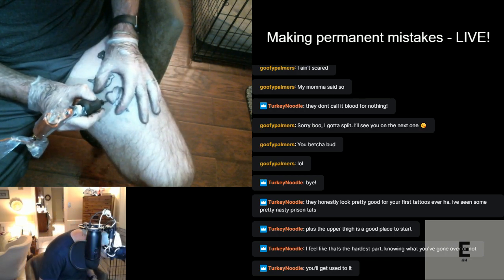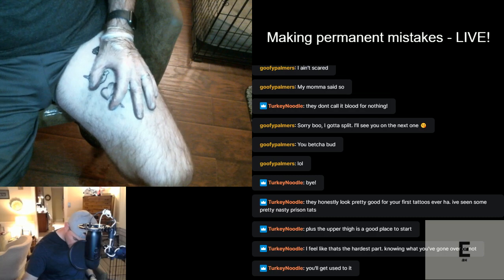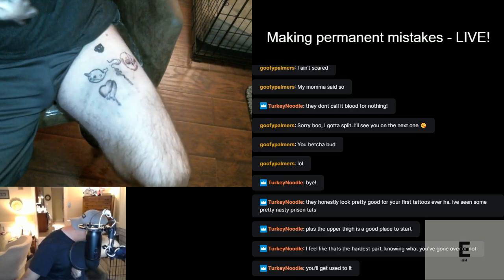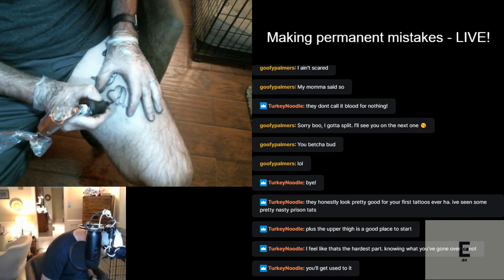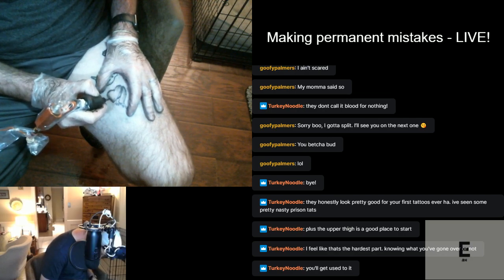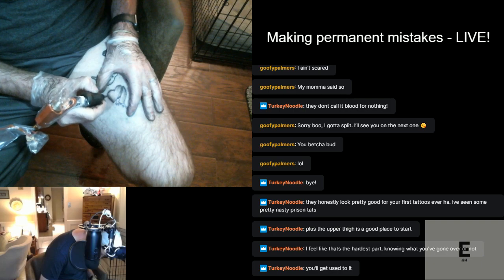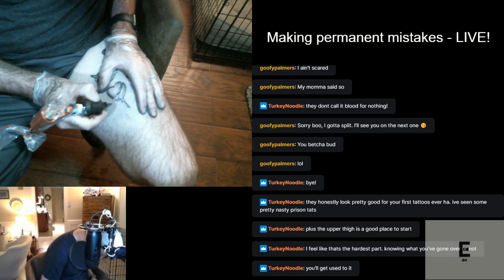All right. And cheat a little bit here, because I still did not get all the way up to where I wanted to. So I'm going to use this round shader and go back over this line a little bit on the inside. Hopefully what that does is it erases the fact my shading was totally way off. Okay, it wasn't totally way off, but it was pretty far off.